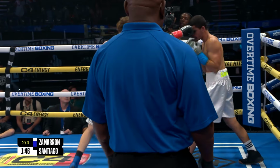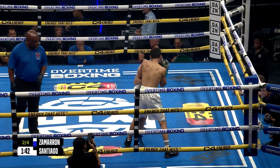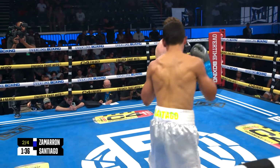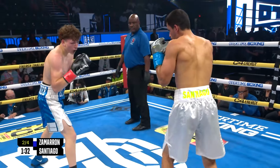Santiago doing some good hustle work on the inside, but that right hook to the body from Zamarron and a chopping left hand snaps the head back of Santiago once again. But look at Santiago. Santiago bounced off the ropes and landed a good right hand. Right, almost a slingshot right hand there from Santiago.